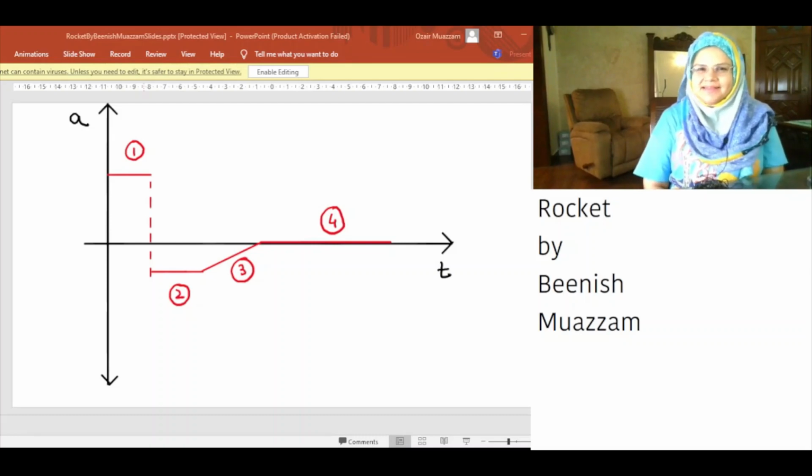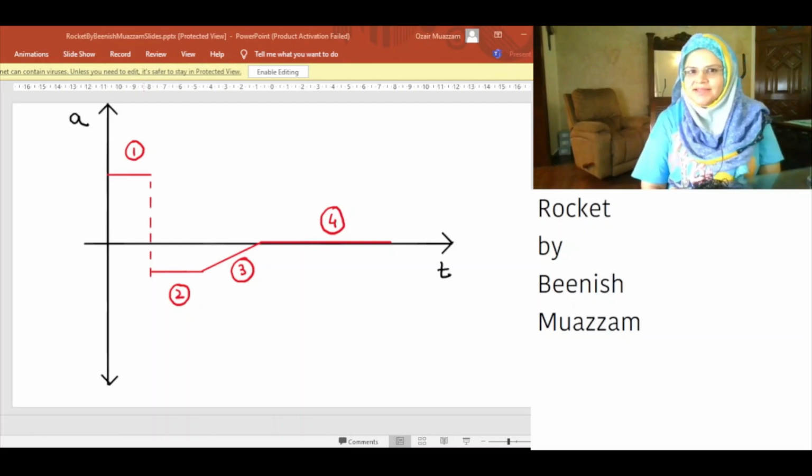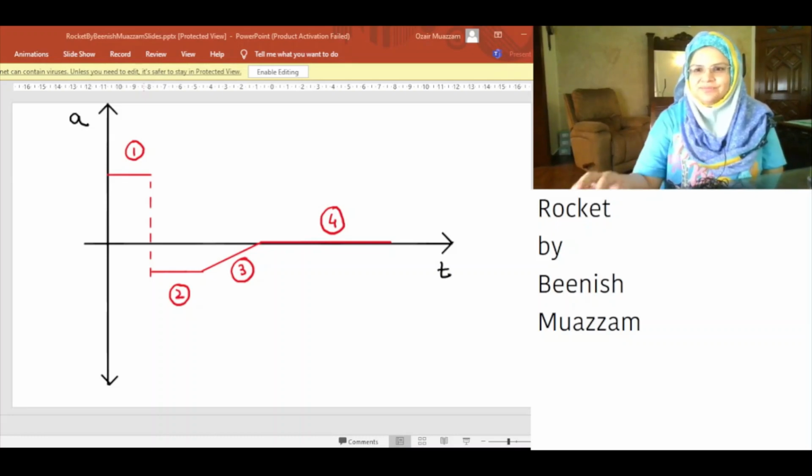Let's study the acceleration time graph of a single-stage rocket. The first part of the graph shows that the acceleration is positive because the rocket is using up the fuel and is accelerating upwards. The second part of the graph shows that the acceleration is negative because the rocket has used up all its fuel. The third part of the graph shows that the rocket has changed direction. The fourth part of the graph shows that the terminal velocity is reached, that is, acceleration is now 0.